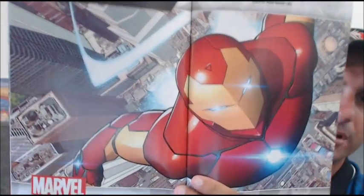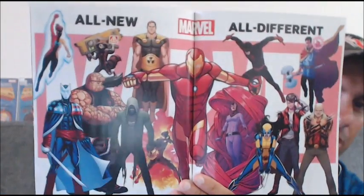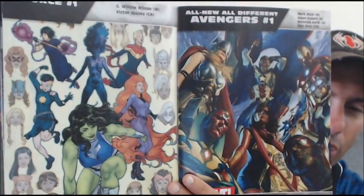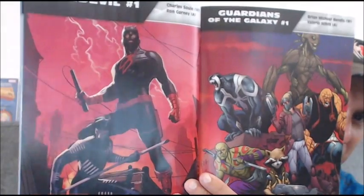But if you got this at your comic book shop, it gives you the cover images of all the All-New, All-Different Marvel titles, who's writing them, the little sketch pages, the pictures that we've seen already on the internet, which I think is really cool. You can take this magazine and hang it up maybe in your background. It goes through all the A-Force stuff, the All-New, All-Different Avengers, and then you got the Uncanny Avengers, so it gives you the whole list of all the new #1 books that are coming out in October after Secret Wars. At least this is the first wave of them.